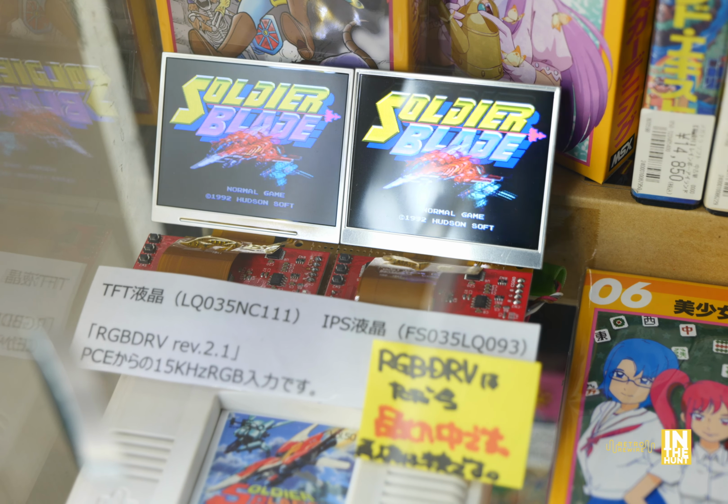Then we have another Nomad, and I'm not really sure how the power input for the Nomad works, but that looks like it's running off of a USB type of power, like a micro USB. Could be wrong, but that's the impression that I get. And then we have the Mega SG, and then we have some voodoo going on here.